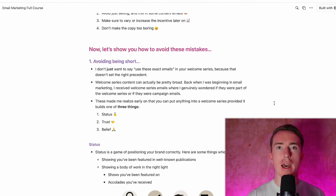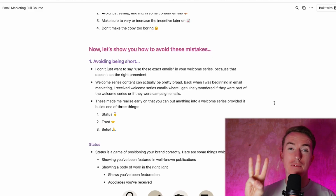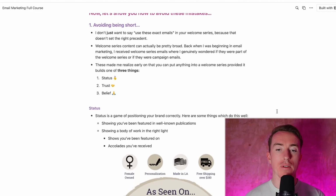And I realize now how important that was for these brands, particularly in the health space. These were a lot of the brands that I was studying. It made me realize very early on that you can put pretty much anything into a welcome series, provided it either builds status, builds trust, or builds belief within the flow. Status is about positioning your brand correctly.